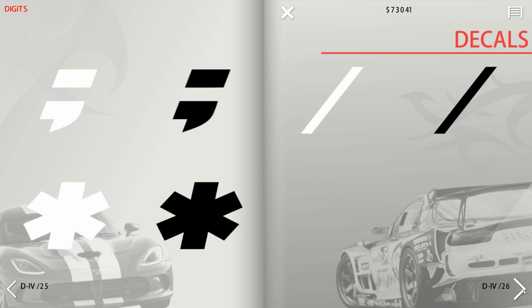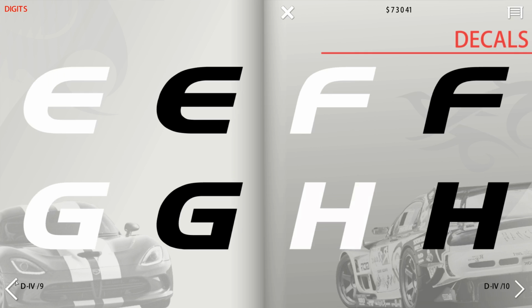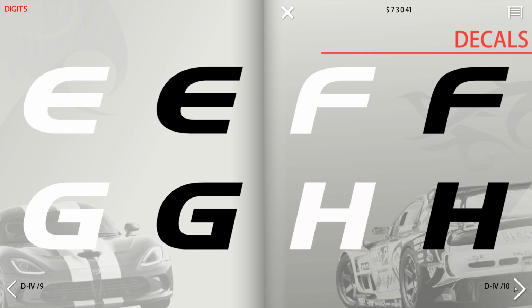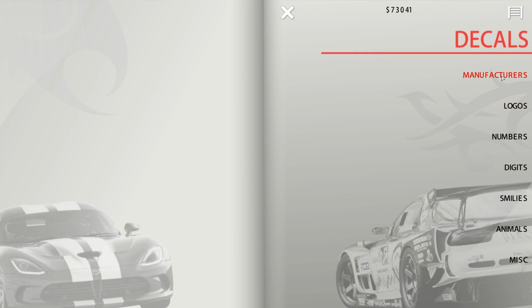Letters, weird symbols, and wait, what? Did I miss the numbers, or are there literally no numbers under digits? Okay, there's no numbers under digits. There's all these strange characters and every letter, but no numbers. That I did not expect.